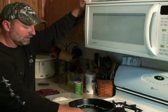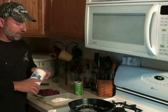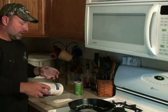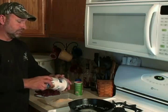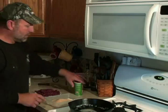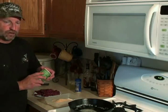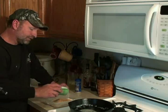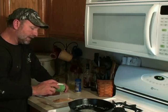Now, here's how I do my heart for this heart steak sandwich. I get about a cup of flour and about equal parts breadcrumbs. Okay? Then I like to take whatever seasoning you like. If you just like regular seasoned salt, or I like a little spice, so this is a Creole seasoning salt. I'll go ahead and put a pretty liberal amount of that in there.